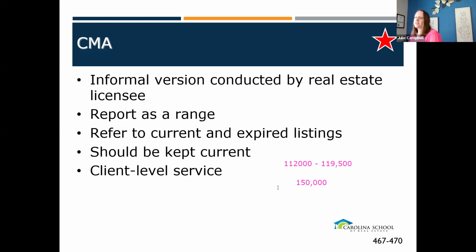And then the other thing about the CMA, this is a client level service. If you want interpretation of the market data, you got to hire me. Only clients get this level of service. Customers, I can hand a customer a piece of paper with market data and say, here you go. Customers don't get interpretation. Customers don't get the benefit of me sitting down and explaining what this means. There's a big difference right there in first class and coach, isn't it?